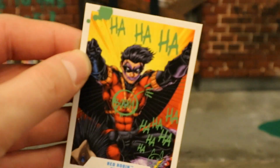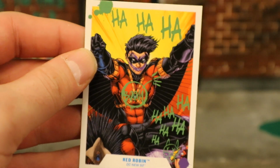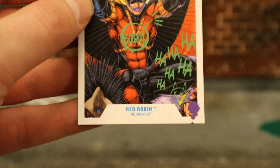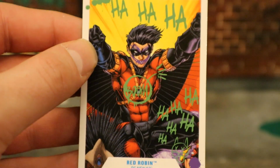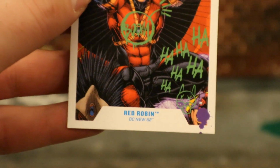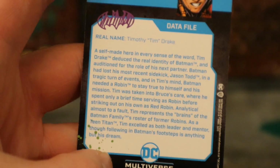So we have the collector's card. As you can see, it's an image from, I believe, Teen Titans number 0 from the New 52. We have Red Robin on the front, and I have no idea who those other guys are. Can't see them on the card, but you can see them on the back of the box. It's all defaced. Ha ha ha, all over it. Red Robin from DC's New 52. On the back, there is a description. If you want to read that, go ahead and pause now.